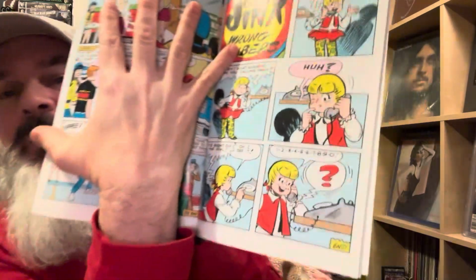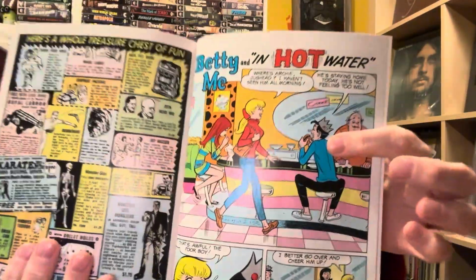So here's another one-pager of Lil Jinx. And then the final story is Betty is concerned because she hears that Archie is sick. So she rushes over to minister to him, and Veronica comes over too because she's angry that Betty's getting in on all the action, and I won't tell you how it ends. You'll just have to read it yourself.